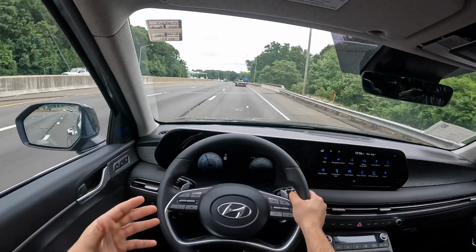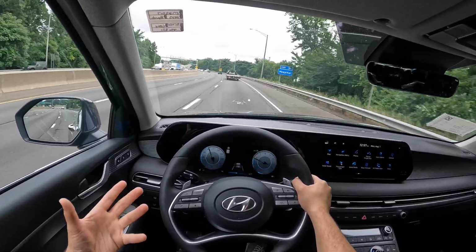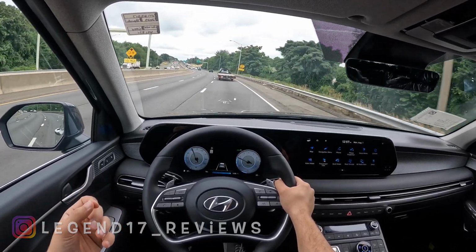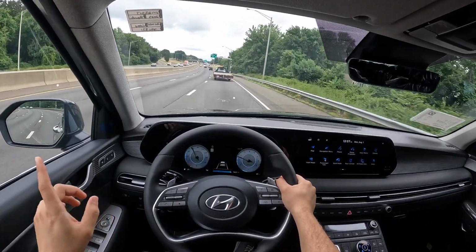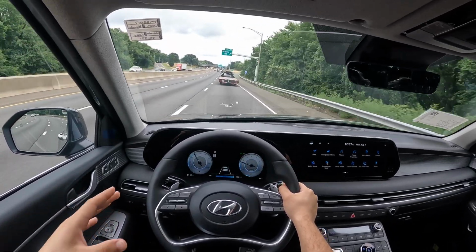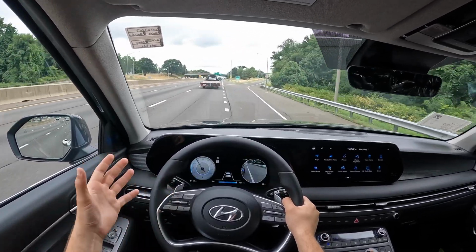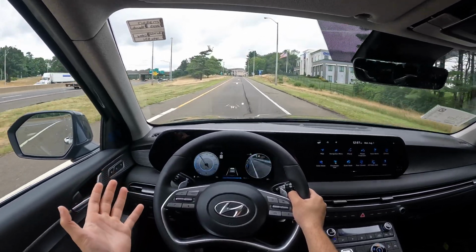So big rims, but honestly, the ride quality is good, nice and comfortable, and this cabin is very quiet. I'm not hearing the cars passing by. I'm not hearing any wind, and there is no road noise coming into the cabin, so the cabin is nice and quiet from those 20-inch rims.